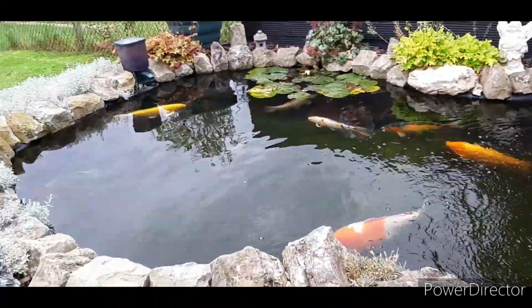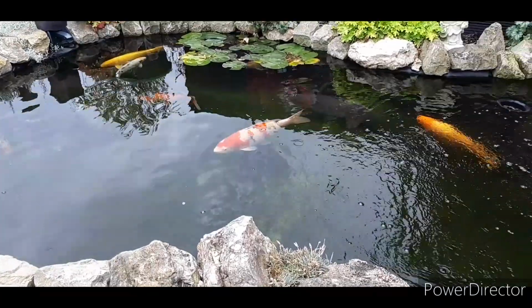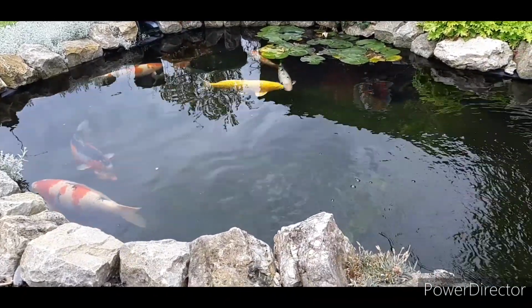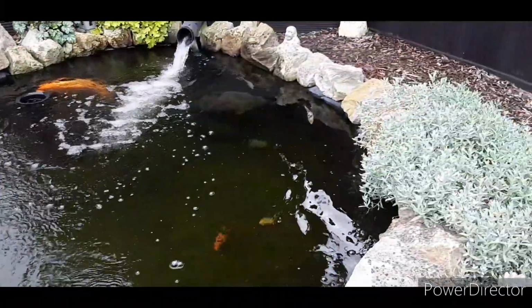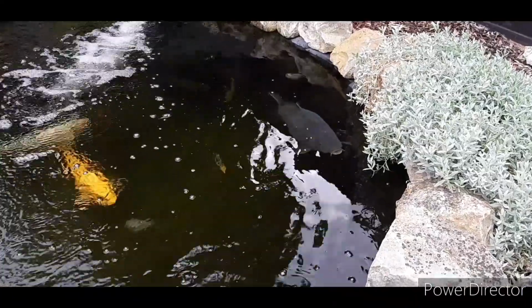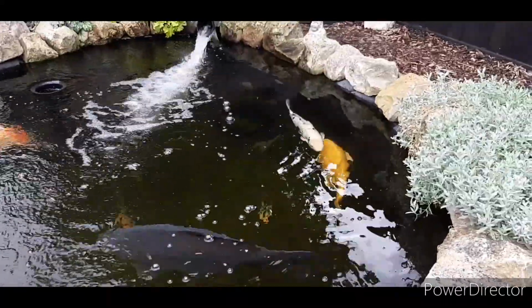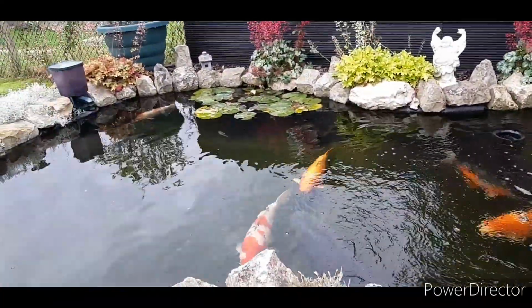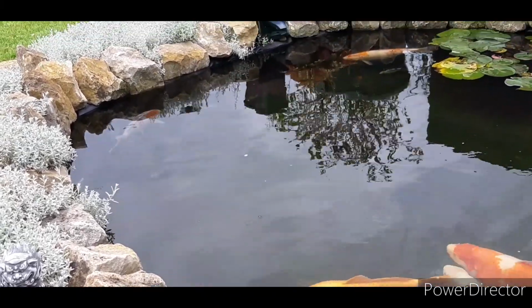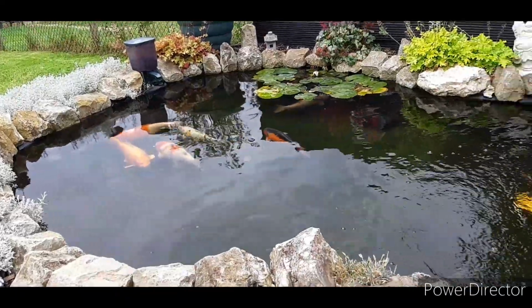As you can see, this is me sitting on the bench now. Don't they just look fantastic? There's Nessie, a couple of little ones on the bottom. Go around and have a little hoover up. Henry or Hetty's down there. Couple up in the shallow end and all. Zoom in. One at the back there. Zoom back out.